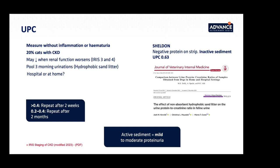Around 20% of cats present proteinuria when cats have CKD, and this proteinuria even decreases in cats with CKD in terminal stages. The best way to obtain a feasible result of the UPC is to try to obtain three different urine samples in the morning. You can use hydrophobic sand litter. One study described that hydrophobic sand litter does not alter the result of the UPC, and you make a pool of these three urines and send this pool to the lab to measure the UPC.